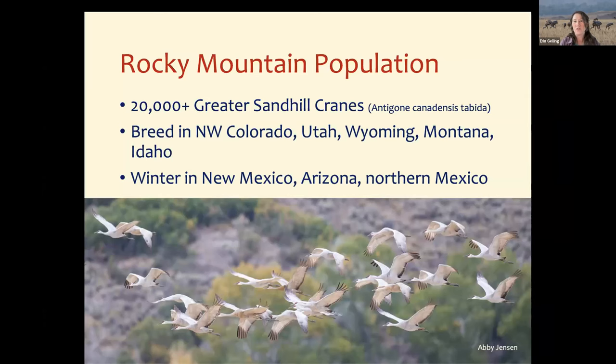So I first want to start out by talking a little bit about the cranes in Northwest Colorado. If you don't know, the cranes that are in Northwest Colorado are part of the Rocky Mountain population of greater sandhill cranes. And there's a little over 20,000 cranes in this population. This is the subspecies Antigone canadensis tabida, so greater sandhill cranes.